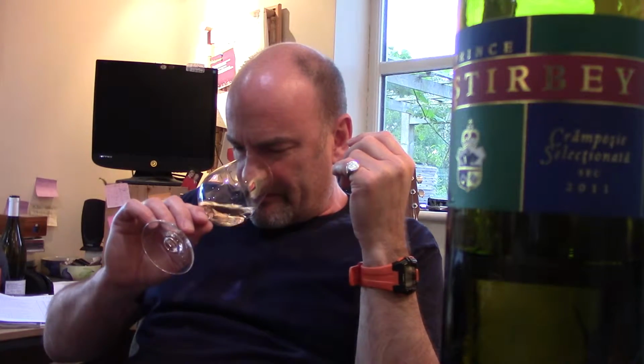I think there's a sort of mineral element there. I have no idea where that comes from. It's gained a bit of complexity, I think, in bottle. It's a wine Jancis Robinson loved a couple of years ago and wrote up on her website, and to think it's still motoring along now in the height of its powers is amazing. But I'll taste this now and see how we go.